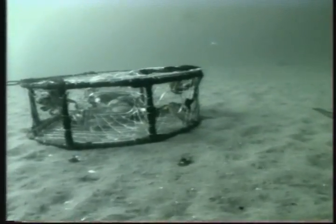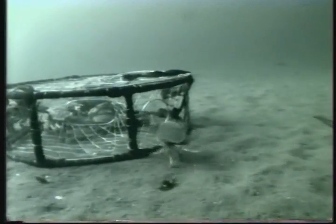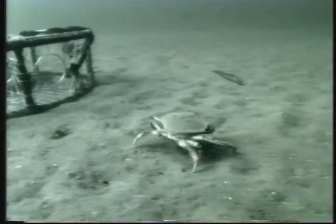They enter the pot through two one-way tunnels. Smaller females and juvenile males can exit through escape rings built into each trap, ensuring healthy stocks for future generations. The pots are allowed to soak for 1 to 3 or more days, depending on weather and fishing conditions. After a rapid ride to the surface, courtesy of a hydraulic power block, the pot is emptied, rebaited, and sent back over the side.